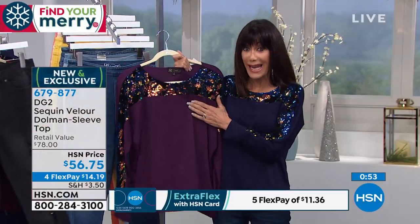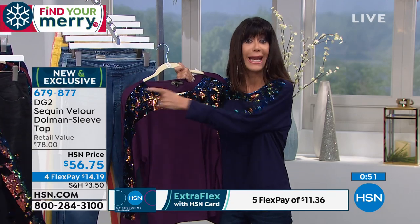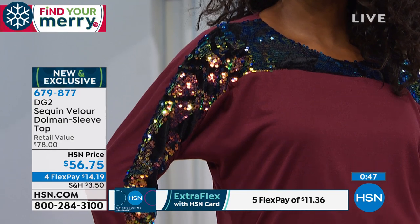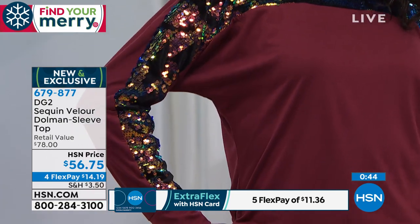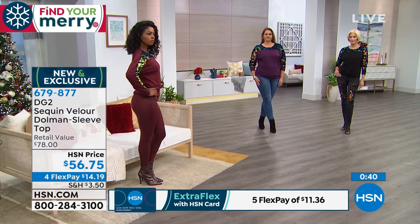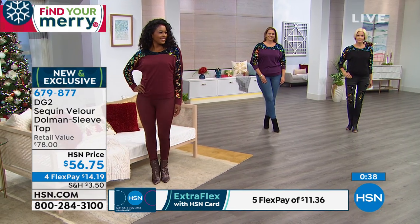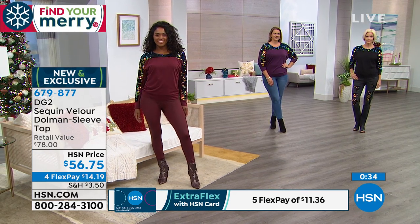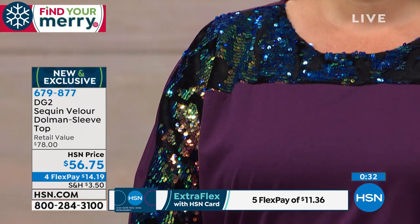Don't forget the eggplant. I love it in the eggplant. We have eggplant and burgundy both, plus the black, the dolman sleeve, the comfort of this, that I could throw this on with anything. And we've talked about this a lot, Diane, that in this day and age, when you're going to holiday parties, gone are the days when you're going to be sitting there in that restricted sequin dress, right? No way. You want to be comfortable. That is so true.